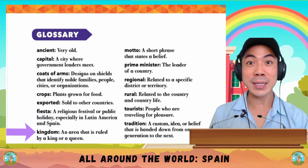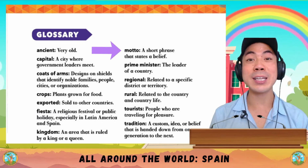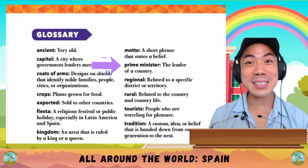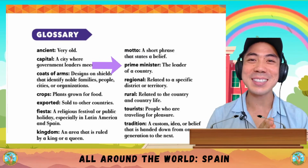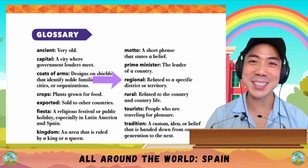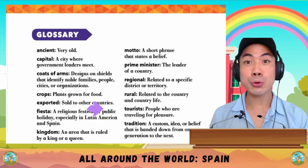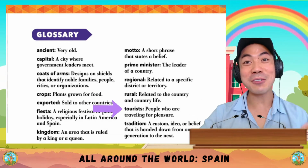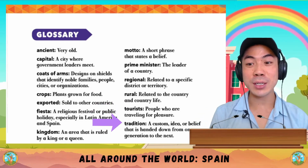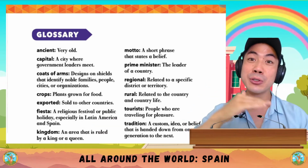A kingdom is an area that is ruled by a king or queen. A motto is a short phrase that states a belief. The prime minister is the leader of a country. Regional means to be related to a specific district or territory. Rural means to be related to the country or country life. Tourists are people who are traveling for pleasure. And finally, tradition is a custom, idea, or belief that is handed down from one generation to the next.